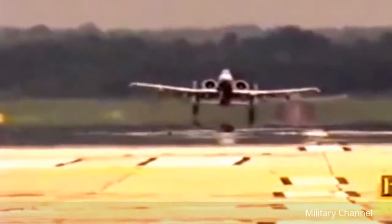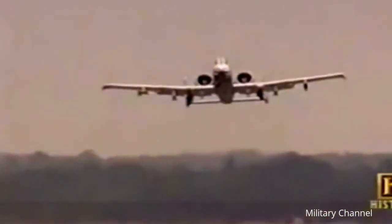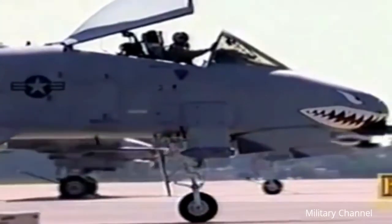I hope I get to stick with it, and I hope we get the upgrades we want to take us into this next century and keep supporting the Army. But I think it's just an awesome weapons platform. It fills a specific niche, and it does it really well.